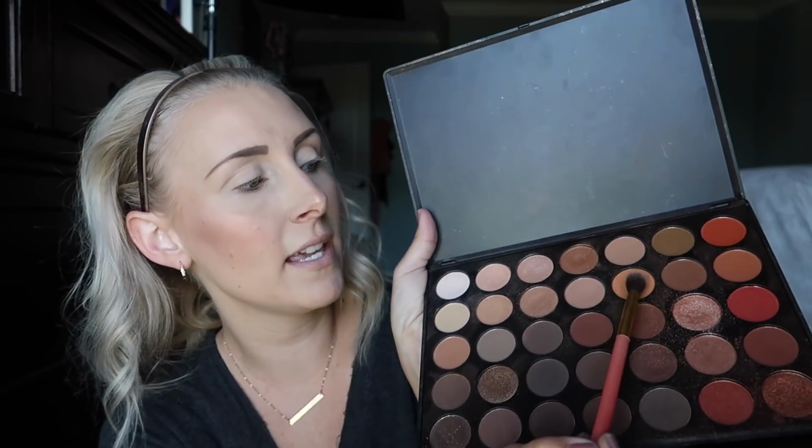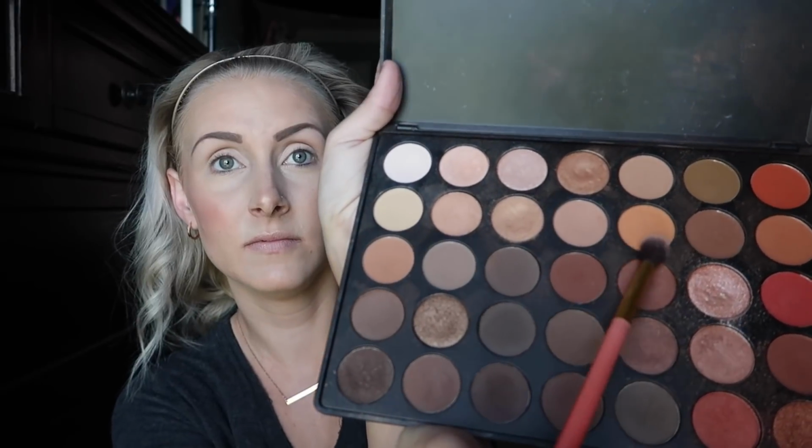What I want to do is find a crease color, so I'm gonna go in with probably this color right here. It's like an orange color. It looks intimidating, I know, but I promise once you get these on, they look so pretty.